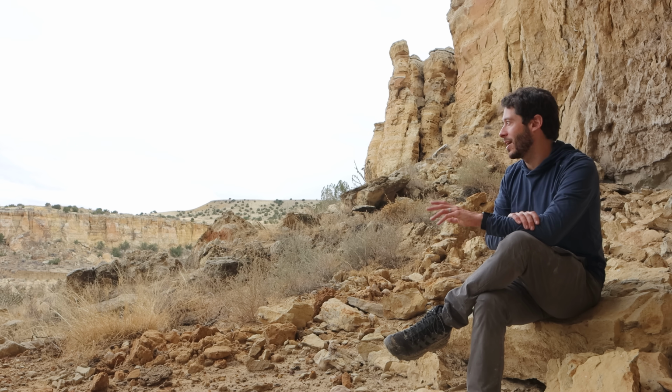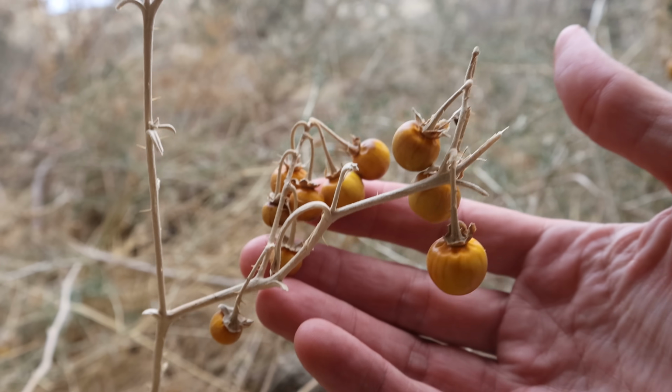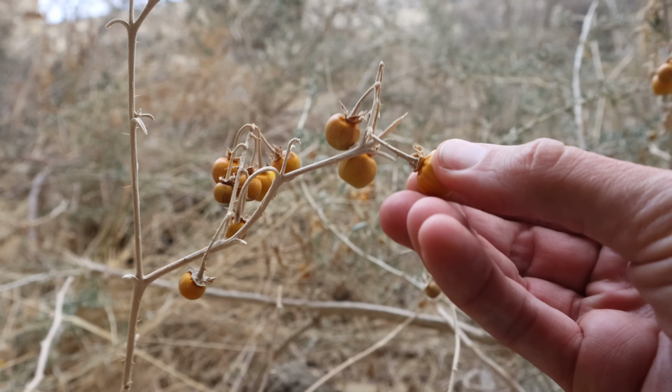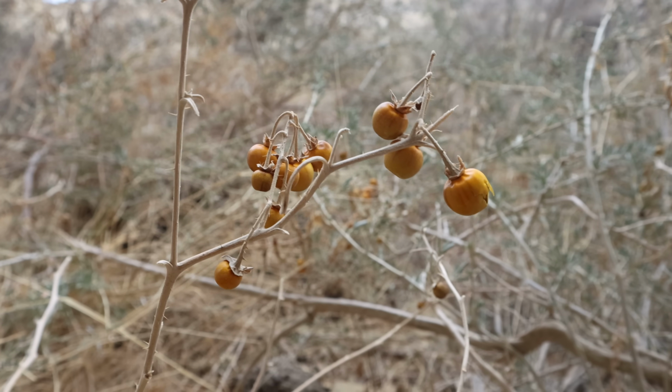And anyway, fun drive, fun spot to camp. Also, what are these? I thought these were yellow cherry tomatoes at first, but I mean, they're hard. What are these? Someone let me know.